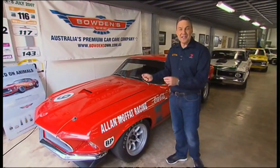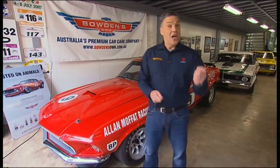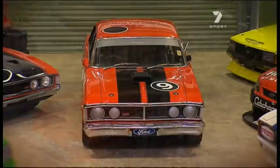We're going to have a look at these cars in more detail today. Shortly, we'll catch up with both Alan Moffat and Dick Johnson. And as we go to the break, let's have a look at some of the beautiful cars in this collection.